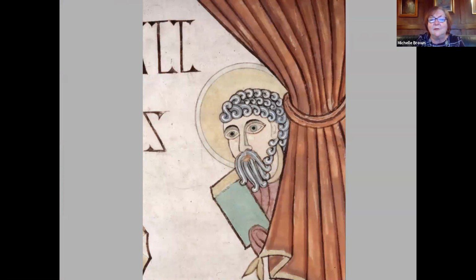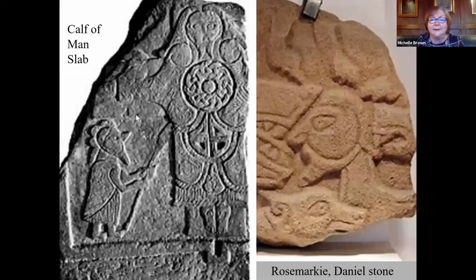If we look in the Lindisfarne Gospels depiction of Polonius behind the curtain, the inspiration of the Old Testament inspiring the New in the Matthew image, we can again see that it's a similar profile but slightly twisted to show a more Mediterranean contrapposto.